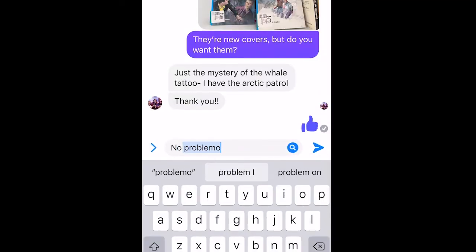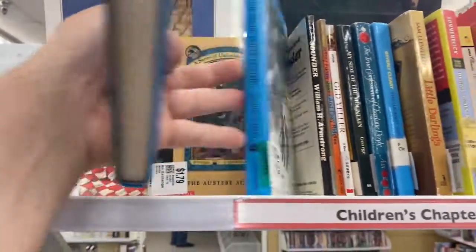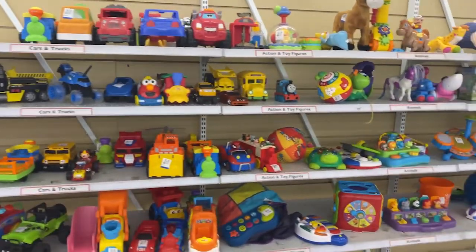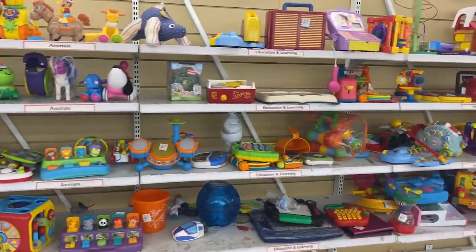So I'm going to ask her real quick if she wants any of them. She does. She wants the whale tattoo. Put the other one back for someone else. Let's just take a minute to appreciate how organized this toy section is. I've never seen it so clean and organized before.